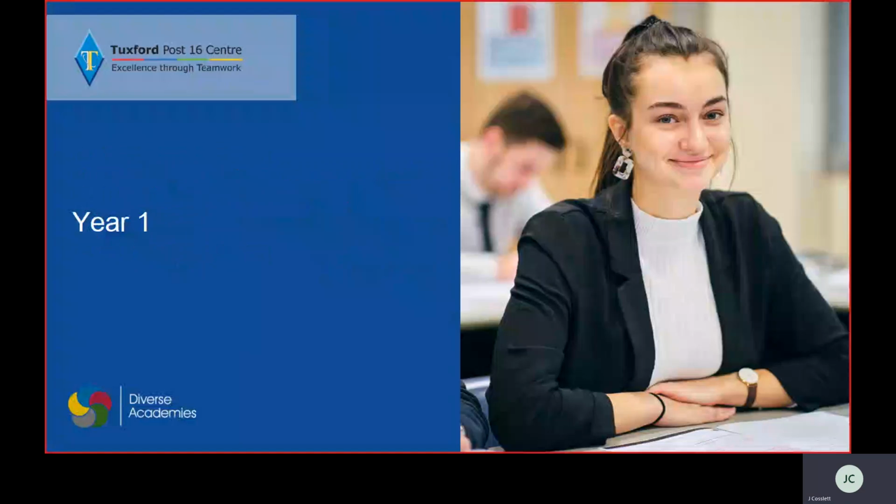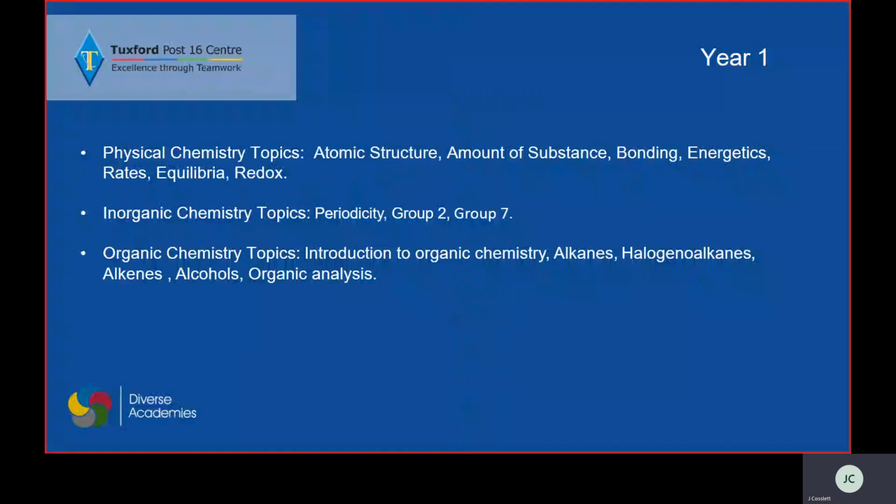You obviously know about chemistry, it's not a new subject to you. So in year one, really, we do the fundamentals. We look at the ideas and concepts that you learned at GCSE, we build on those, and we introduce some new topics. So on this slide, there'll be a few things that you're very familiar with: atomic structure, amount of substance, bonding. But although you know some of this already, there'll be other new ideas and principles introduced.